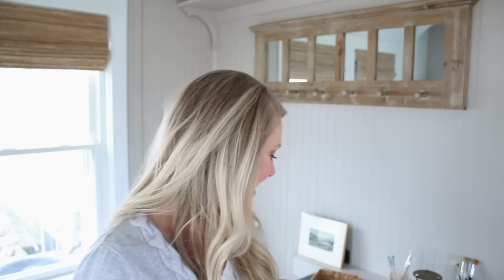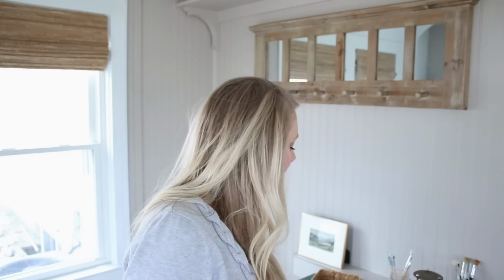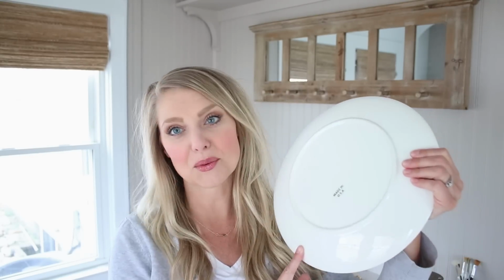So the first thing that I wanted to share with you today is this beautiful large plate, and it's absolutely beautiful, and I want it to go to someone who can really use it in their home and display it. It's heavyweight. It's a Currier and Ives piece made in the USA. It's a wonderful serving platter.